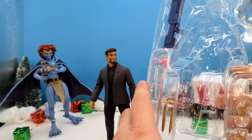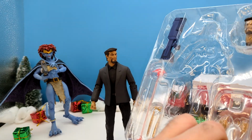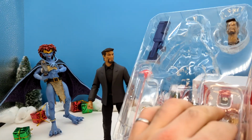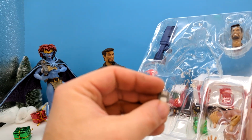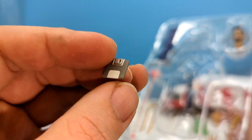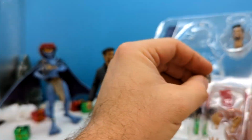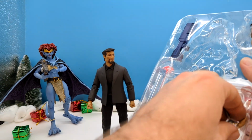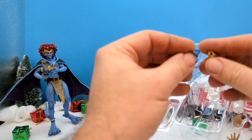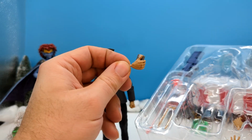Otherwise, though, accessory-wise, we have the save icon. That's right, he comes with a floppy disk, because the show was made in the 90s when people actually used floppies. And it's a really good floppy disk. Check this out. It's a really nice floppy disk. Seriously, it's legit a good floppy disk. And he's got a hand for holding the floppy disk. Let's do that. Yeah, so he's got a hand for holding the floppy.